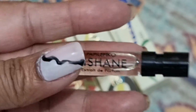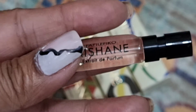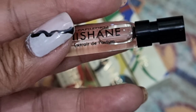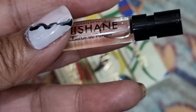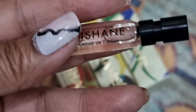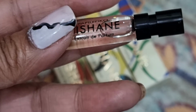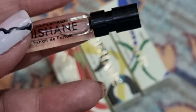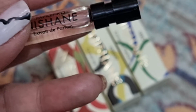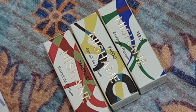So this is Extrait de Parfum. Papilefico's top notes have cardamom, coriander, and citrus. Middle notes, they have the lavender, artemisia, jasmine. In the base note, they have the balsam fir and styrax and moss. So you can imagine this perfume will be very greeny, aromatic, spicy. I have tried it before, but I want to try again.